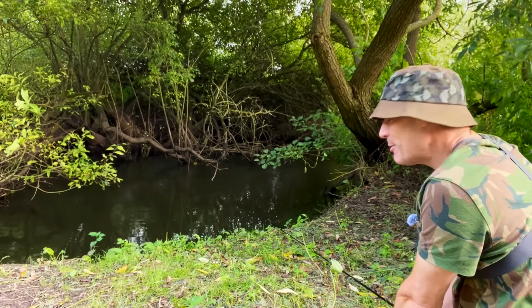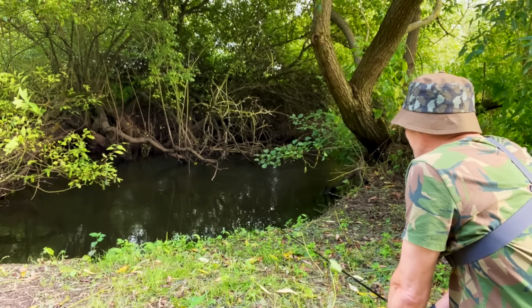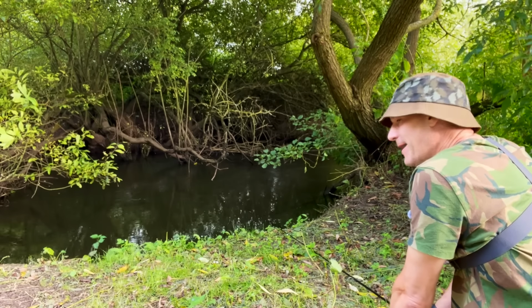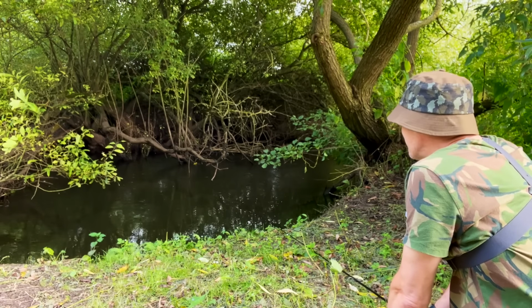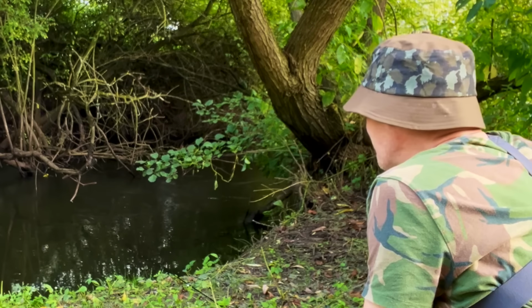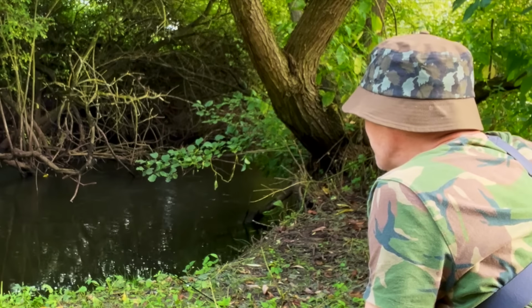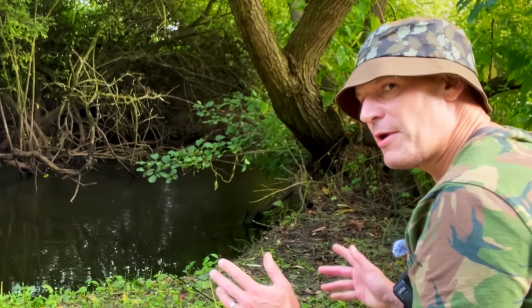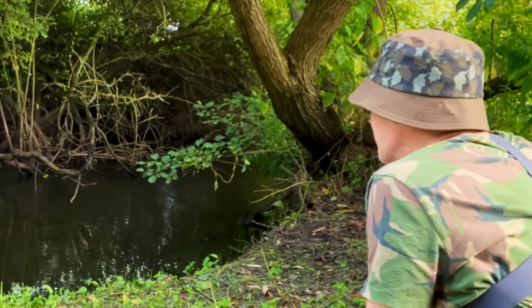This doesn't half take me back to childhood. Just one rod, a few worms, a landing net, and a bit of river that I don't know. Some of you watching may know it well and have fished it since you were a kid, but for me, it's brand new. It's a real jungle.